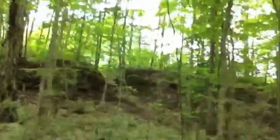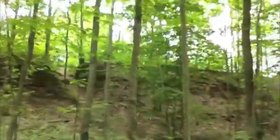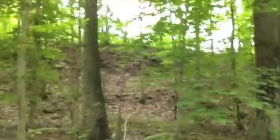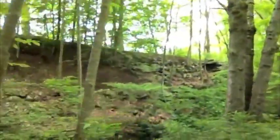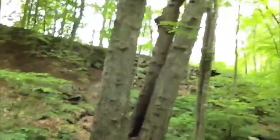I mean, it looks way too high to have been a stone wall. Maybe this was a fort or something to protect against the Native Americans when the colonists were here. But you can see up this way, it's got almost layers to it right there. Maybe this was a fortification or something.